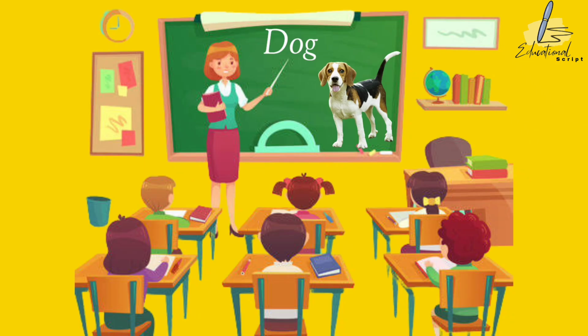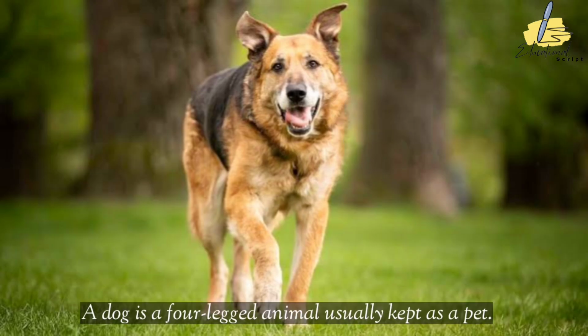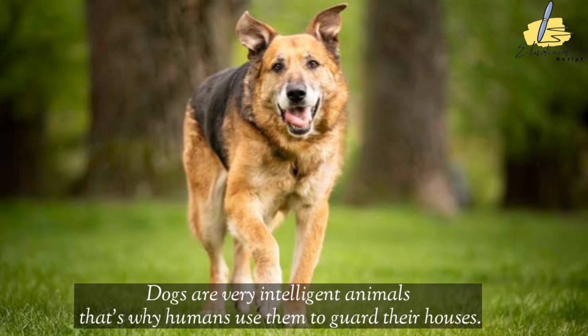It's a dog. Today we learned about dog. A dog is a four-legged animal usually kept as a pet. It is a carnivorous animal and typically has a long muzzle, large canine teeth, fur coat, pointed ears, and fully covered tail. Dogs are very intelligent animals.